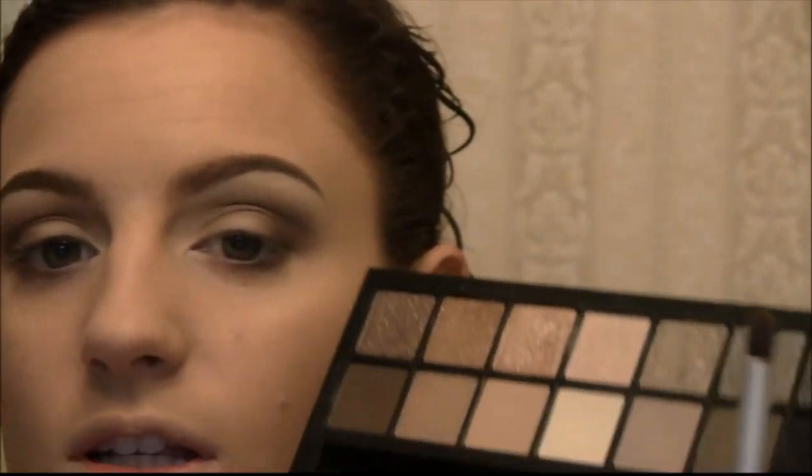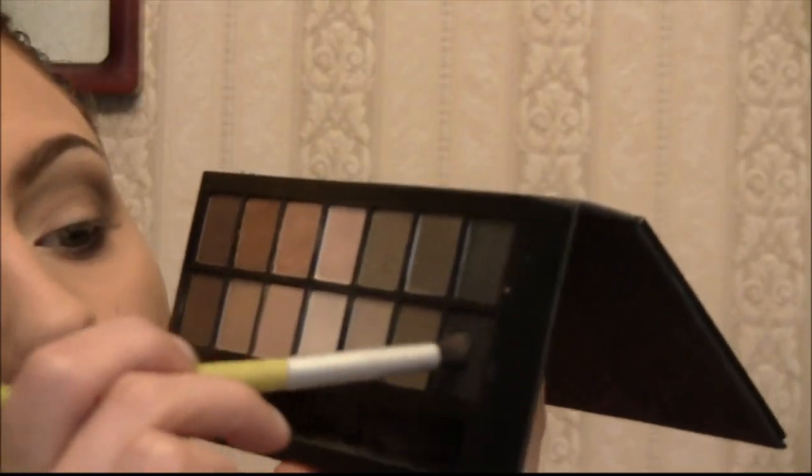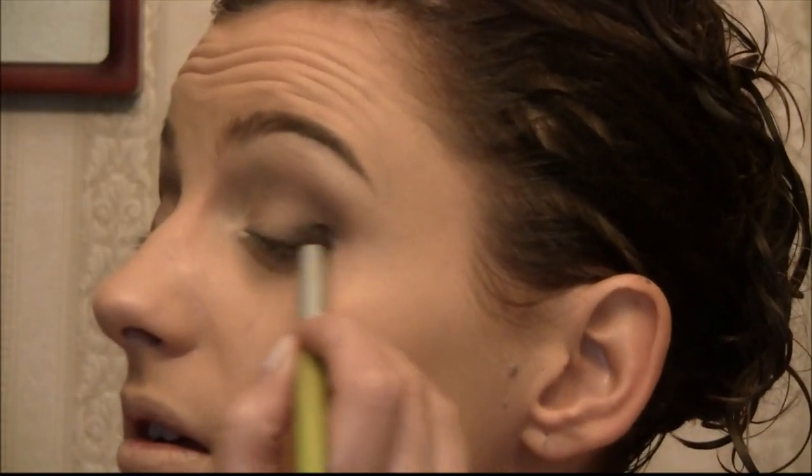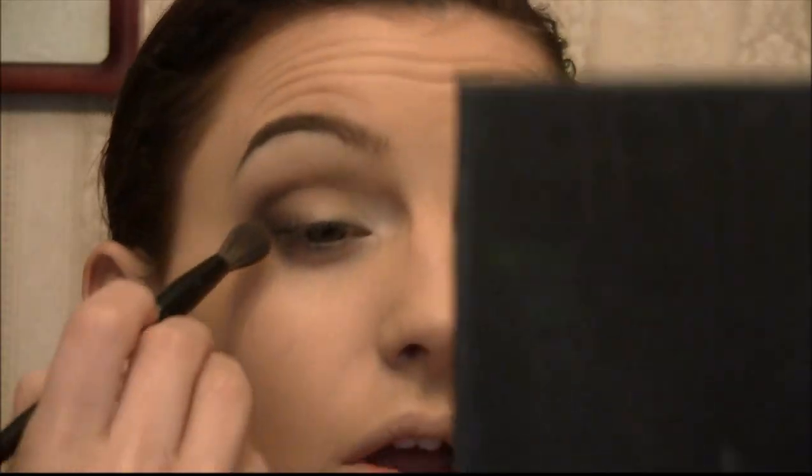So I'm going to go into the black. And you can whack it off. And if you feel better, you can tap some of it on the back of your hand so you're not getting too much. And I'm just going to work this right here, just on the outsides. And blend.